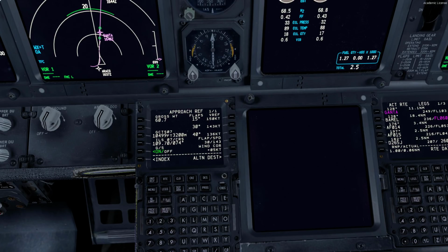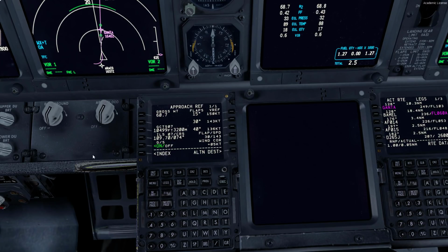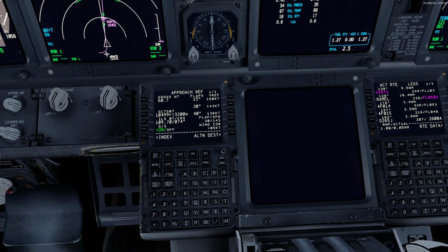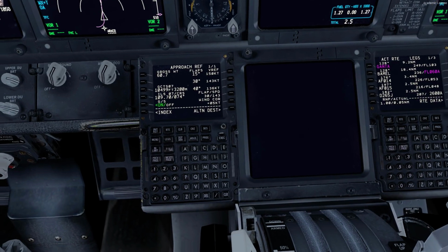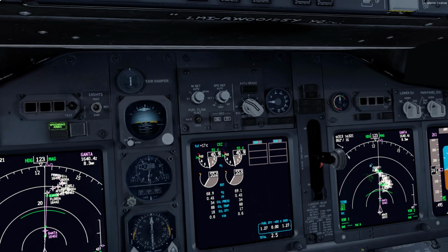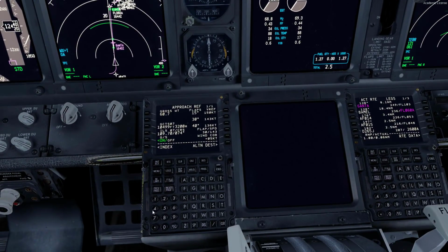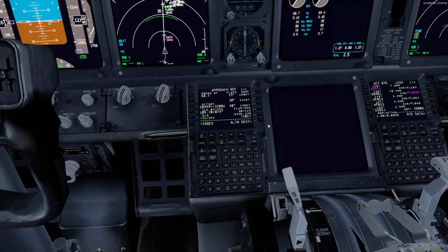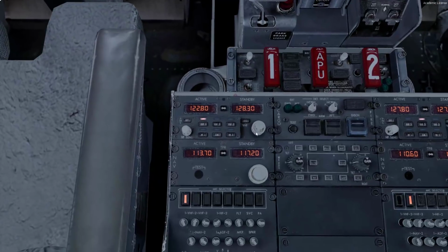The winds down at Tenerife are 090 at 16 knots. There are no gusts though, which is good. So wind correction, it's got +5 knots. Yeah, well that's alright. Okay, so we go up here, set autobrake 1. The runway is how long? 3,200 meters long, so autobrake 1 will be fine, flaps 30 arrival. What I'll do actually is, 16 knots, it's quite a strong wind, so I will do +10.